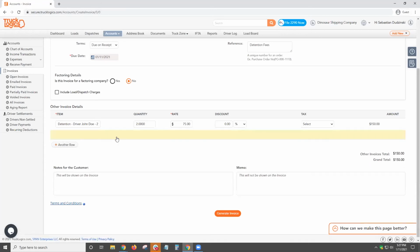So again, with TruckLogics and invoicing, we never lock you into anything unless you've completed payment on that invoice. So if you do have an invoice in a finalized state or a draft state, you can always go back and edit it. What we're going to do is add a memo field here. This is only viewable internally between members of my staff who have access to this account and can view the invoicing under the accounts module within the account. This means only an office manager and the account administrator would have access to this section.